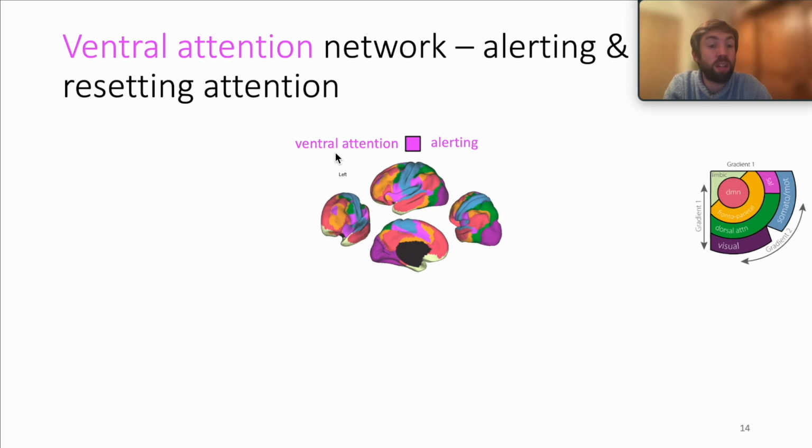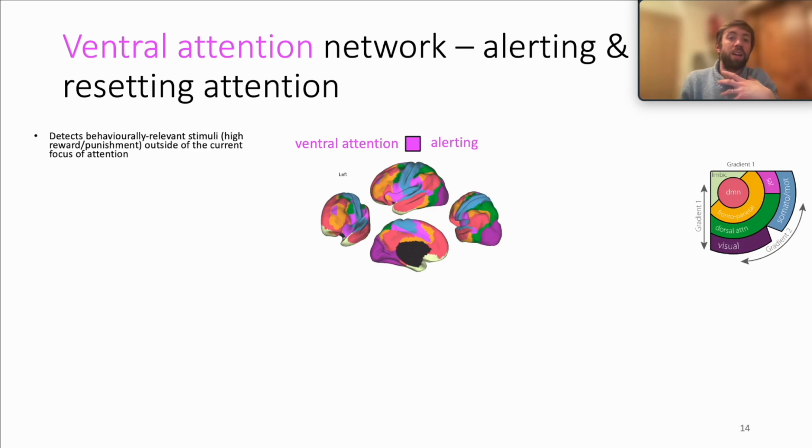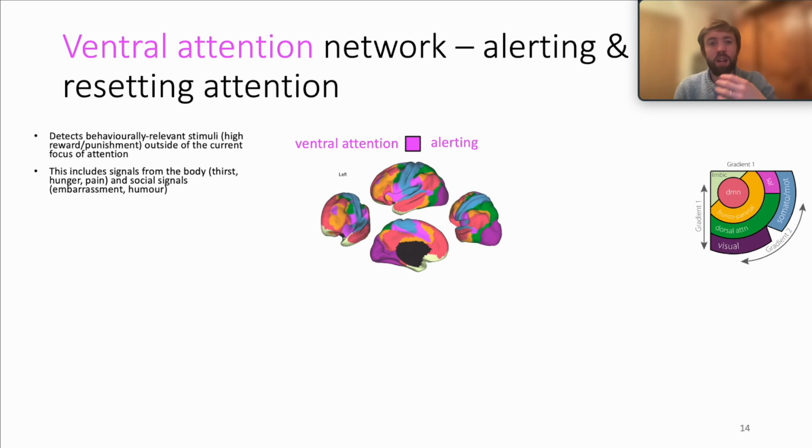So this ventral attention network, a big part of its role is to detect these behaviorally relevant stimuli. For example, stimuli that could lead to high rewards or high punishments, but that are outside of the current focus of attention. And this could be signals from inside the body, like hunger or thirst. So, you might be doing some other task, but suddenly you realize you're really thirsty. Well, you better change your attention and go get a glass of water. It can also be social signals from the outside, like something embarrassing might have happened. Maybe you've spilled something on your nice shirt, and you better attend to that rather than finishing the point you're making.